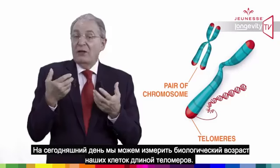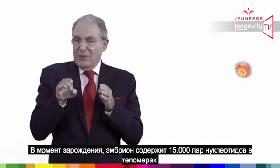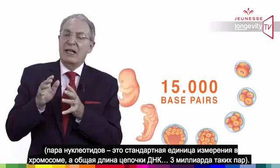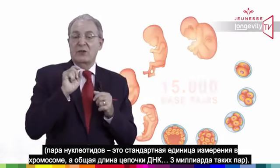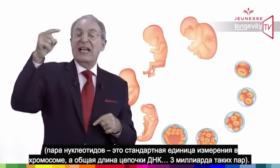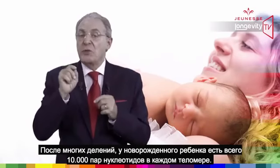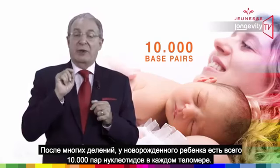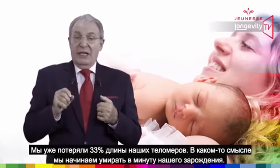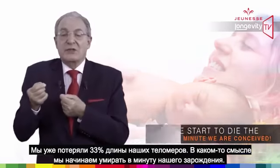Today, we can measure the biological age of cells by the length of the telomere. When we are conceived, the embryo has about 15,000 base pairs in its telomere. By the way, a base pair is a standard unit of measurement in the chromosome. And the total length of a DNA strand is 3 billion base pairs. So after many replications, a newborn has only 10,000 base pairs in each telomere. And we have already lost 33% of our telomere length. In a sense, we start to die the minute we are conceived.